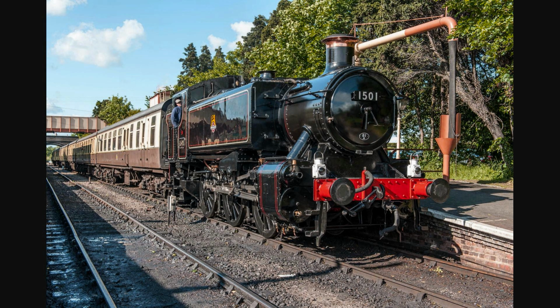In preservation, seeing how 4600, the small Atlantic tank, was a one-off that didn't prove to be very successful, and it was broken up long before BR days.